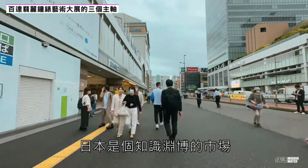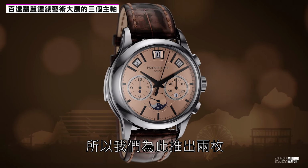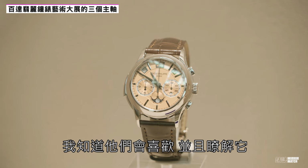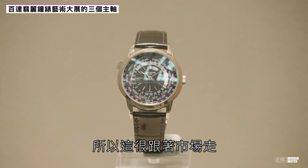Japan is a very knowledgeable market. It's not a surprise why we came with 2 new movements in Japan. 2 is a lot. I should have maybe come with only 1. But why 2? Because Japanese, they are very professional and knowledgeable. So for me, it was really a pleasure to show them 2 new movements. I knew they will appreciate it, they will understand it. So it's really up to the market. You have to judge it and to adapt it.